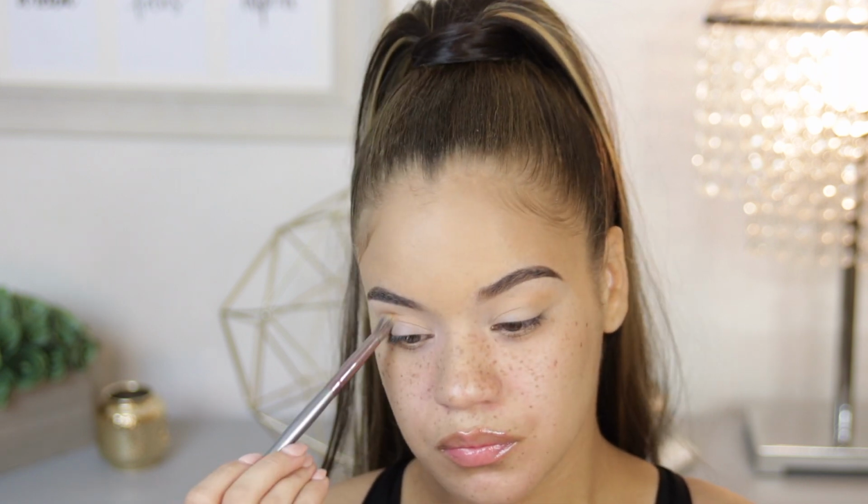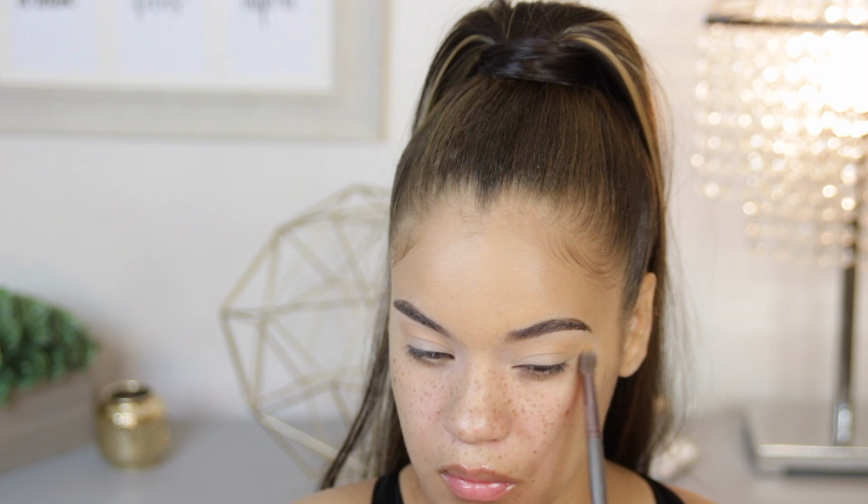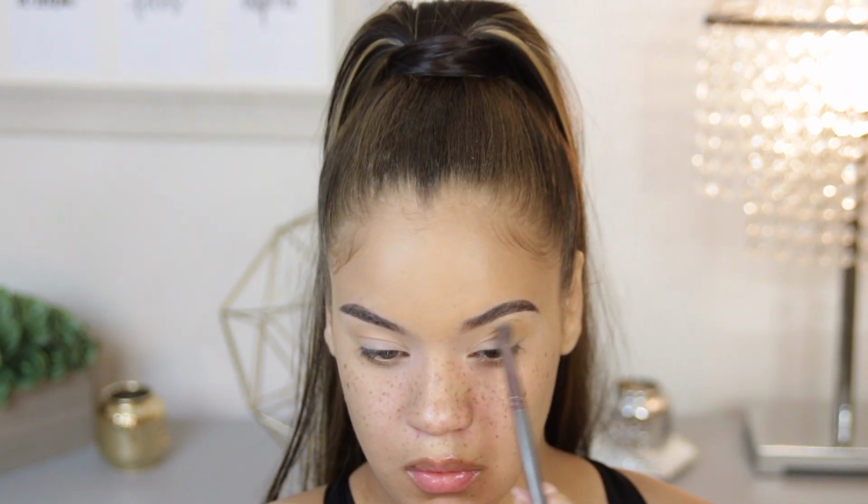I'm just slapping this color on here for a little bit more definition because I want a little bit of a guide for the glitter. So the higher that I put this, it's going to tell me, okay, don't pass this when you put the glitter on. You guys understand what I mean? So just really windshield wiper motions and apply that transition shade all over your crease.